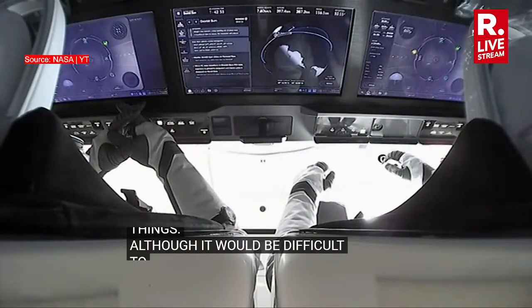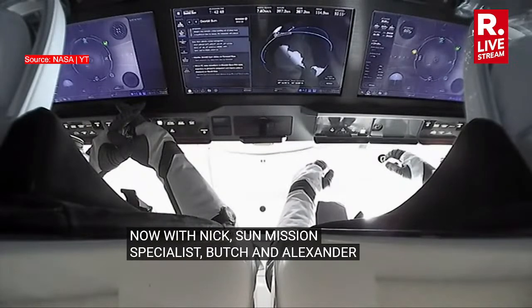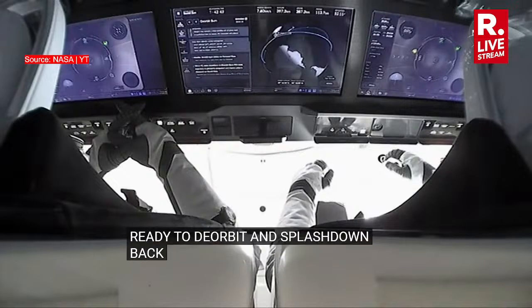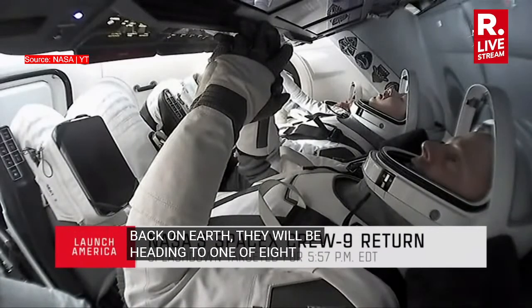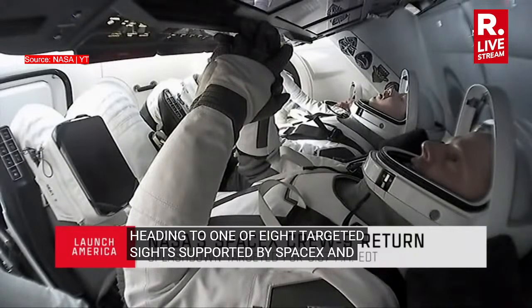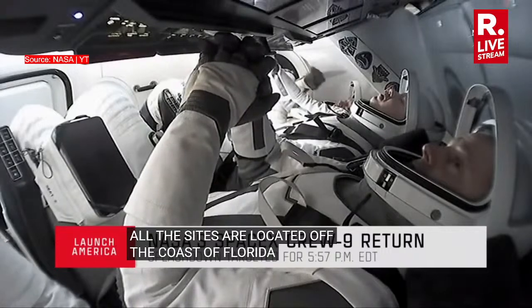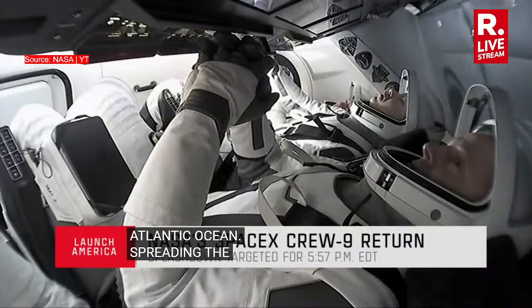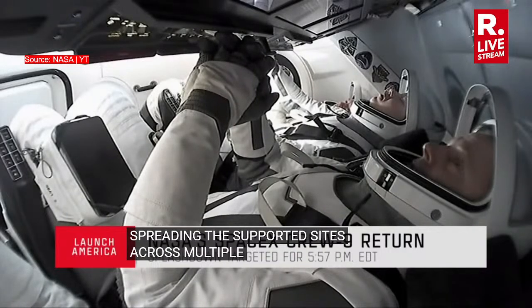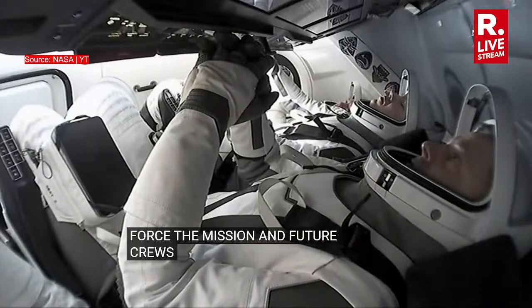Now, with Nick, Sunny, Butch, and Alexander ready to deorbit and splash down back on Earth, they will be heading to one of 8 targeted sites supported by SpaceX and NASA. All of these sites are located off the coast of Florida, either in the Gulf of America or the Atlantic Ocean. Spreading the supported sites across multiple locations helps maximize the return opportunities for this mission and future crews, lowering the chance that we'll have to wave off due to bad weather.